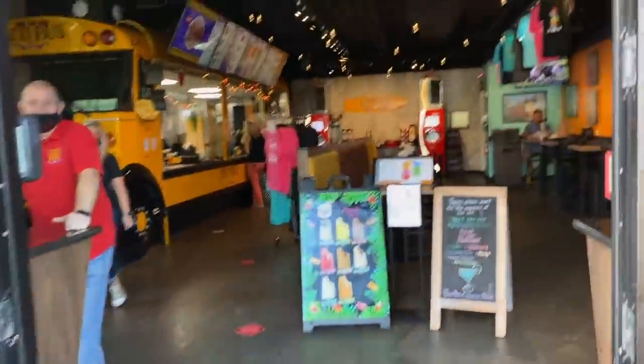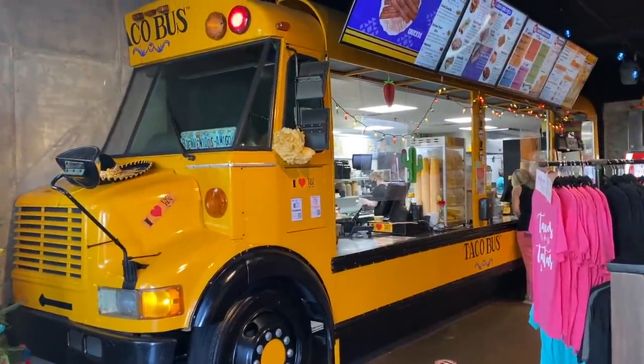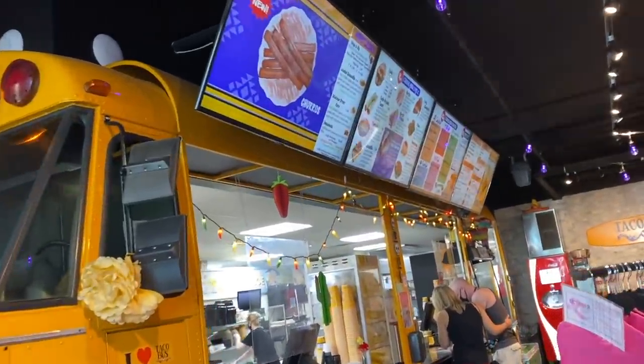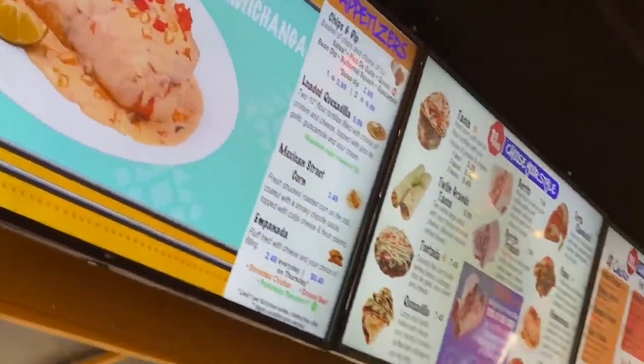All right, let's go inside and check it out. Oh my God, it's so cute. It's a huge school bus. That's awesome. Oh my God, those churros look so good too. Ooh, can't wait to try it.